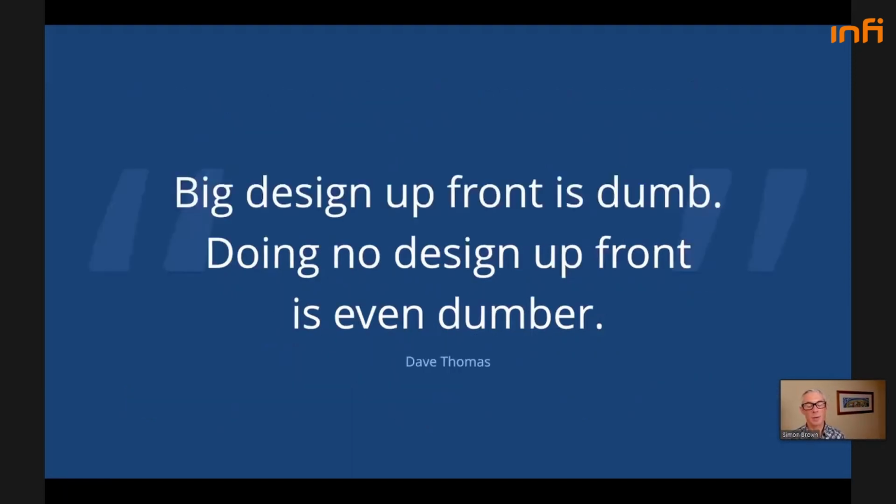And there's a great quote I like to use here by a friend of mine, Dave Thomas. And he says this: big design up front is dumb. I agree. Doing no design up front is even dumber. And this quote really epitomizes what I've seen over the past, I don't know, 10, 15 years in the software development industry. So we always like to think in extremes, and neither extreme is a fantastic way to do stuff.